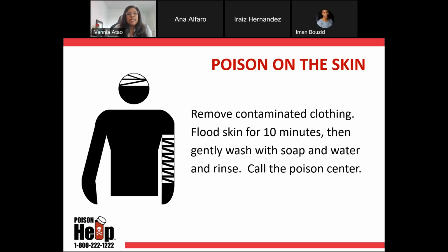Poisons on the skin. So, if a poison gets on the skin, definitely remove contaminated clothing. You flood the skin with water for 10 minutes, and then gently wash with soap and water and rinse. And then call us to see what we need to do depending on the poison that gets on the skin.